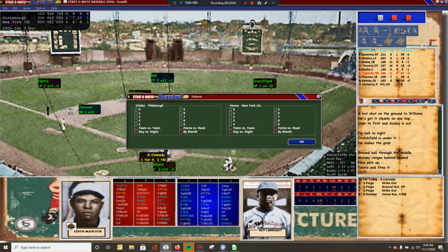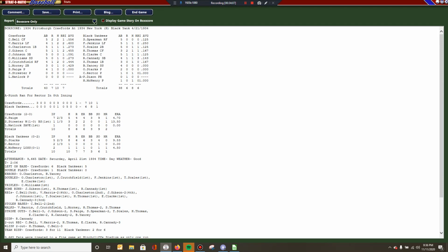And the Crawfords improved to 2-0 on the season as they win this game here in the 10th on a home run by Josh Gibson. Your winner today is going to be Sam Streeter. He's 1-0. Matlack gets the save. Your loser is going to be Henry McHenry. And the Black Yankees fall to 0-2. So again, the Crawfords win this one 7-6 on a home run by Gibson in the 10th.